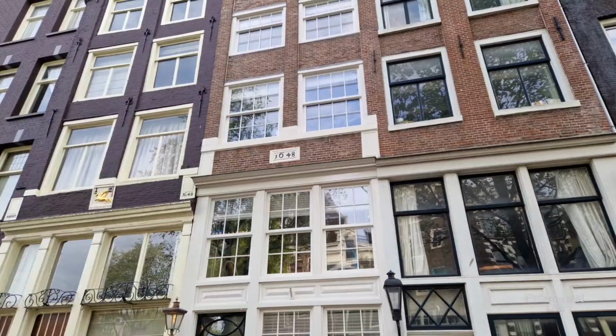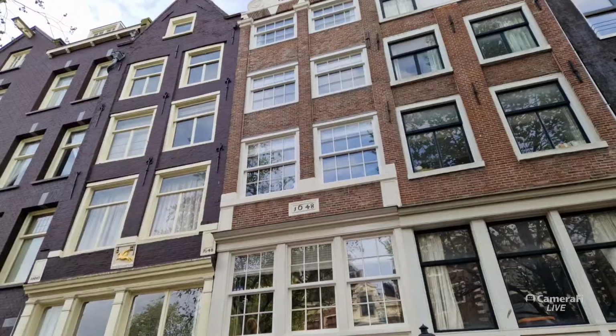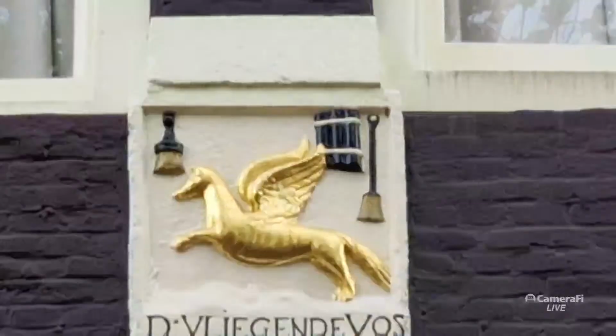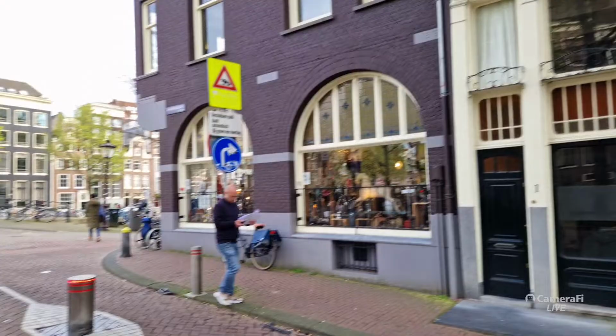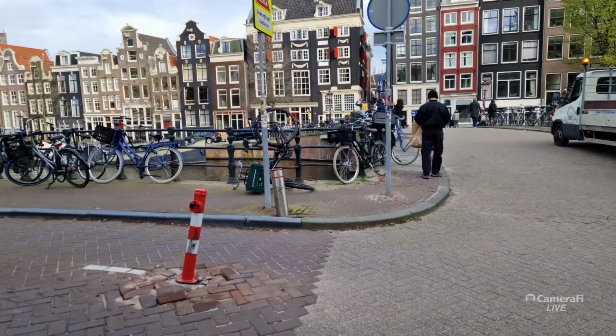This one is from 1648. And on the next building, same year, this one, there's a beautiful plate, the Fliegende Vos, flying something, fox I think, flying fox. Probably there's an underlying meaning. You have to look and research about that. Currently, I don't know. Beautiful parked bike here. Nice, very nice.